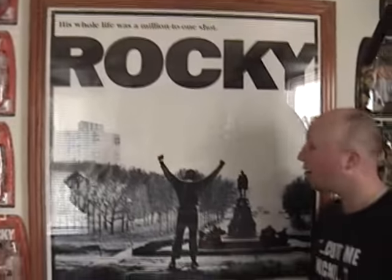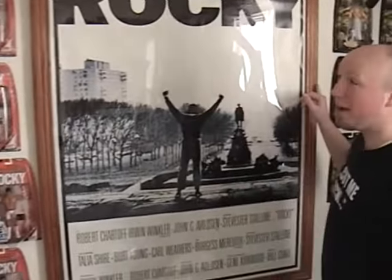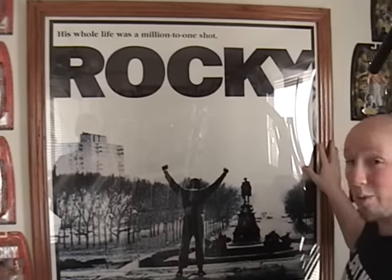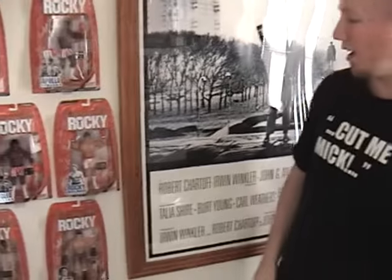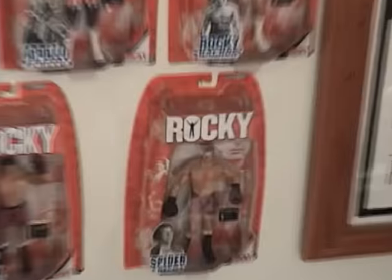Yes, this is a Rocky 1 poster. It's very big, actually, you can see as I stand next to it. My dad actually made the frame for it, so it's a pretty nice item, Rocky 1. And I also have some Rocky 1 figures made by Jack's Pacific that came out in 2006. I pretty much have most of them.